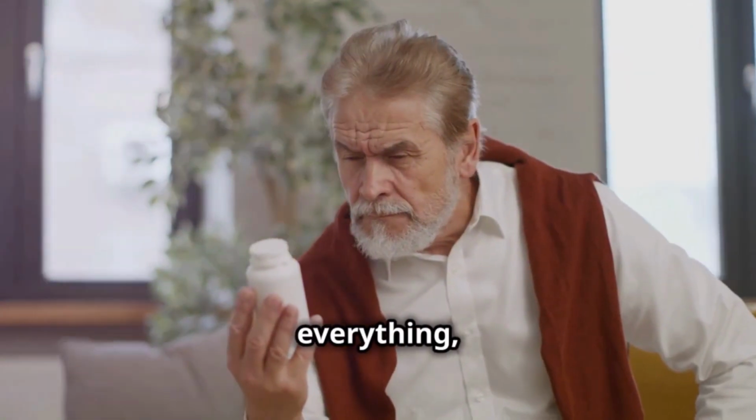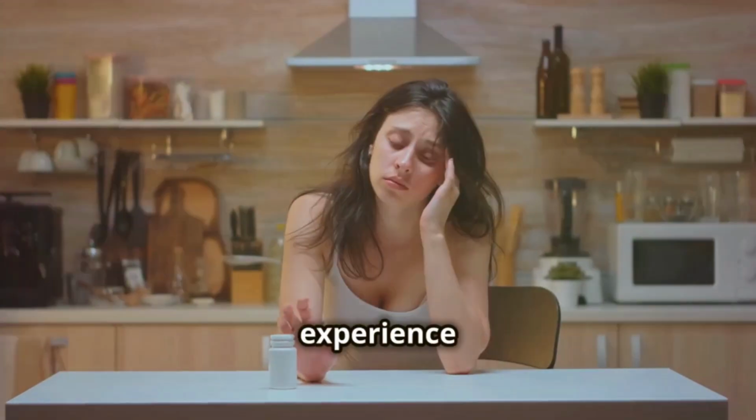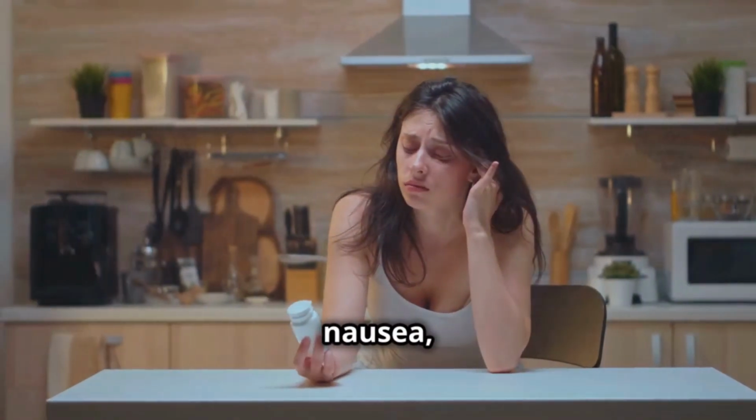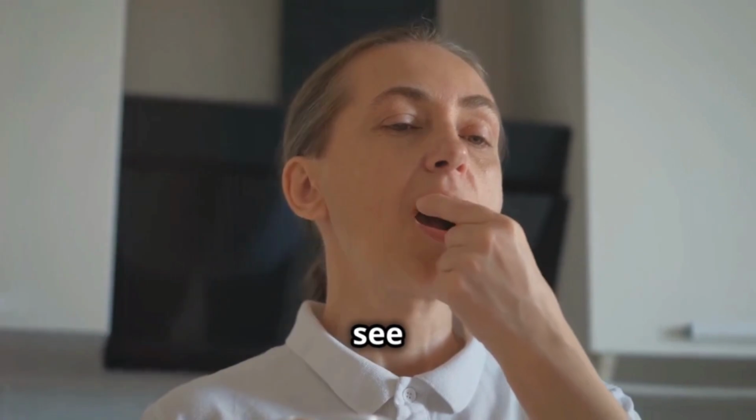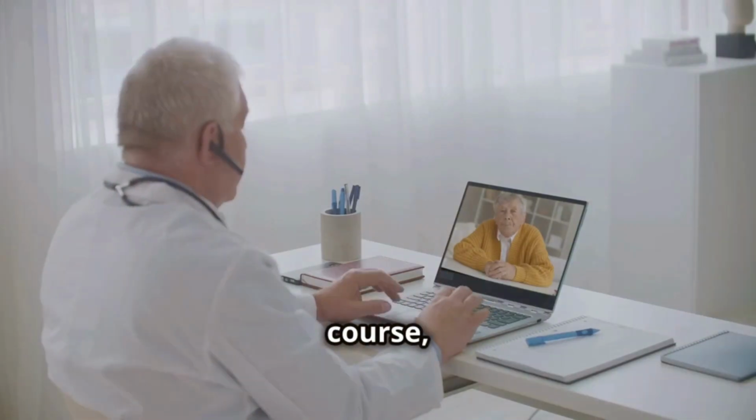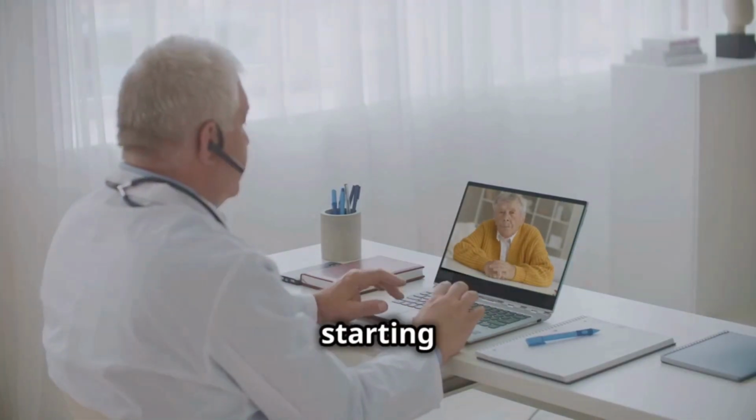But as with everything, we need to be cautious. Some people might experience side effects like nausea, headaches, or digestive discomfort. It's important to start with a low dose and see how your body reacts. And of course, always talk to your doctor before starting any new supplement.